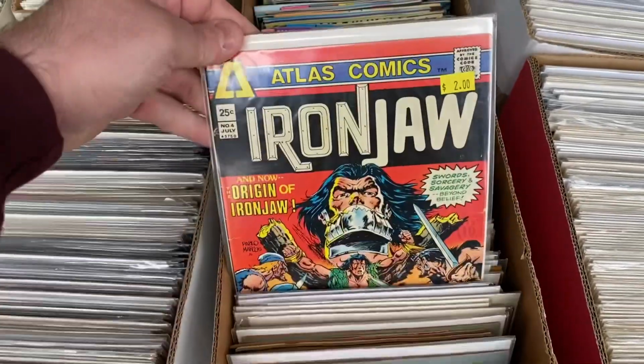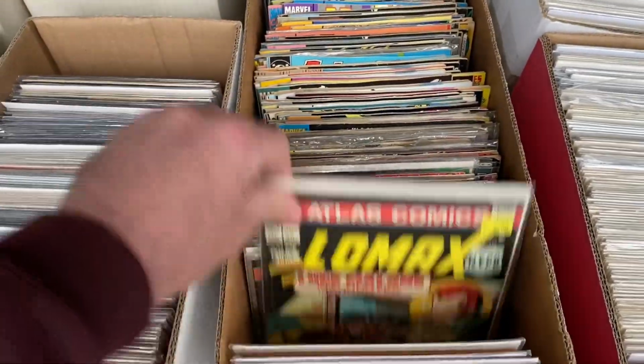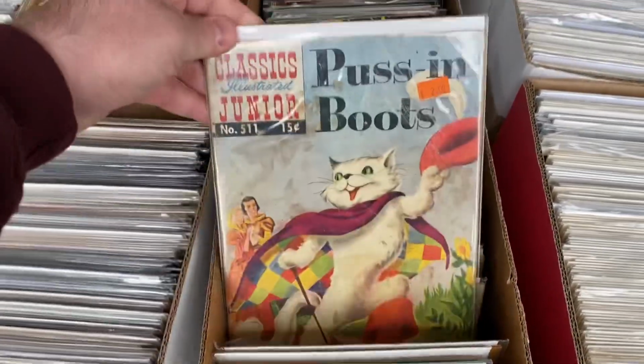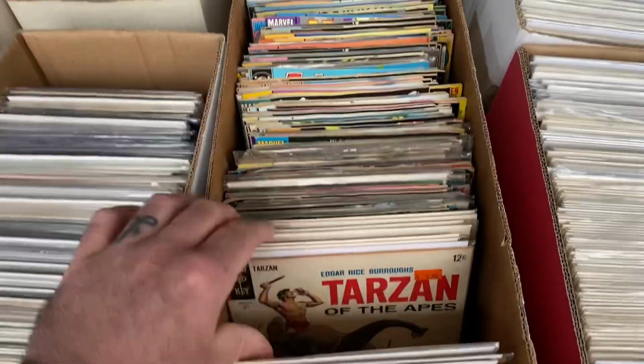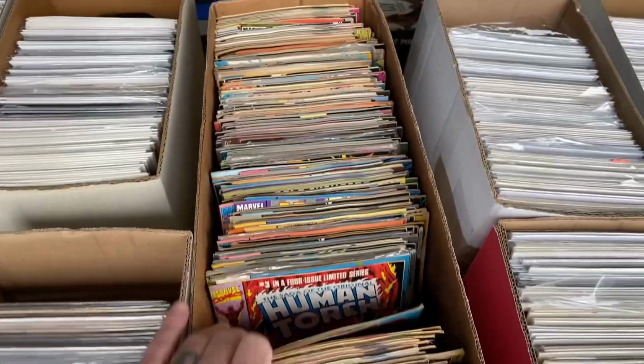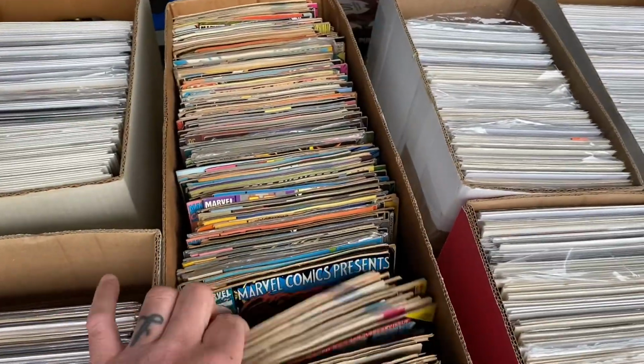I really like these Atlas comics. I just think they're so cool. These are all like #1 issues, first appearances, and everything that we see here is all dollar books. I mean, there's a mix of Silver Age, modern, copper, there's all different stuff, and it's all priced at $1 a piece.